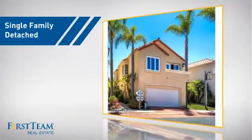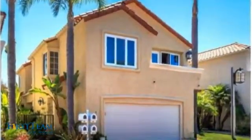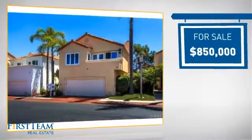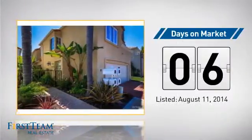This detached home is a great choice for families who want the privacy of their very own lot. And it's located in this area. Currently listed at just under $900,000. It just went on the market this month.